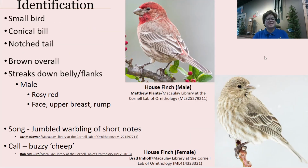Now, when it comes to actual ID, because we got to talk about that at some point, regardless of where you find them, house finches are generally small birds in comparison with a lot of your other finches, maybe a little bit smaller, around the same as bluebirds, if you need a better size comparison. They have a thick conical bill, so it's definitely made for some heavier food items, and they also have a notched tail. Whether you're looking at the female or the male, they do have a lot of brown in their feather coloration. Females especially have a lighter brown on the head, a darker brown on the wings, and a streaking pattern on the belly as well.